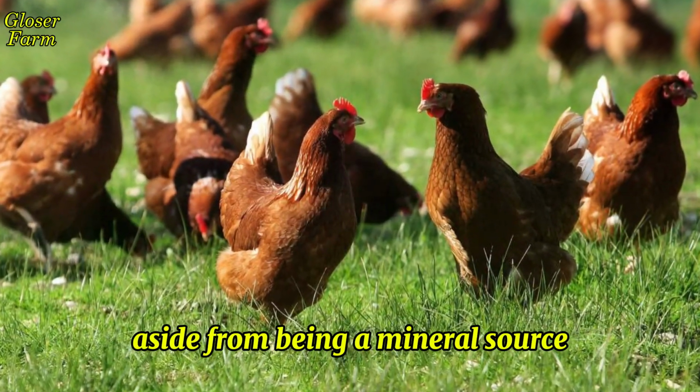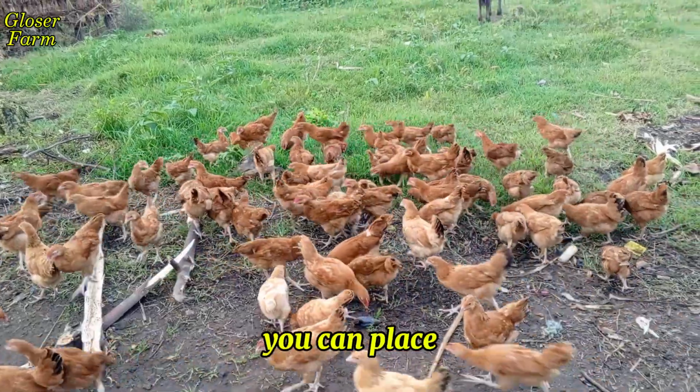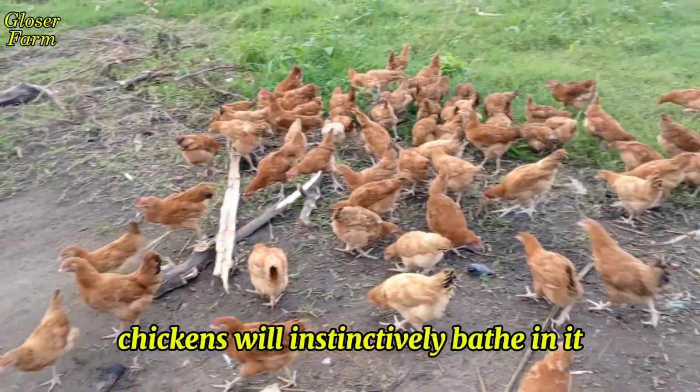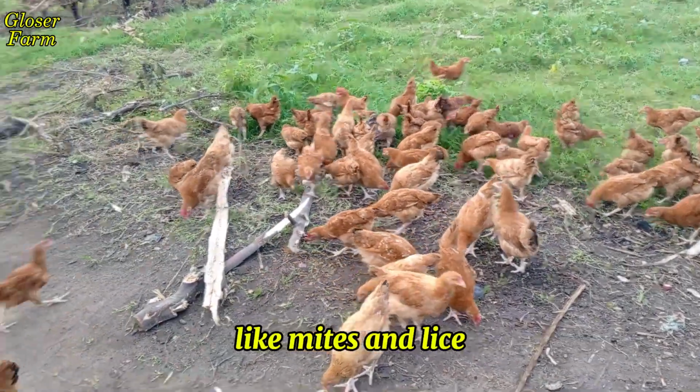Aside from being a mineral source, wood ash also serves as a natural pest control agent. You can place a shallow container of ash in your chicken coop as a dust bath. Chickens will instinctively bathe in it, helping to prevent external parasites like mites and lice.